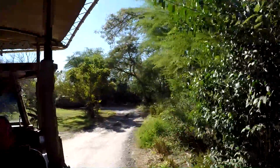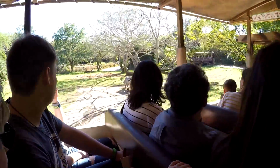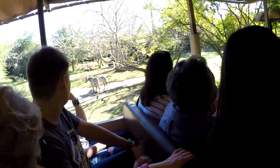On the left-hand side, you will see some zebras. They have really powerful hind legs that they can use to break the jaw of an attacking lioness with one swift kick. Go ahead and grab some photos of the zebras.